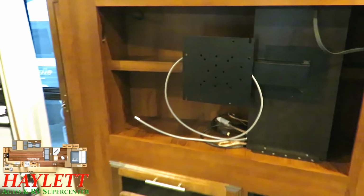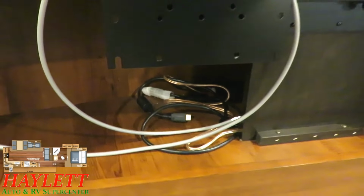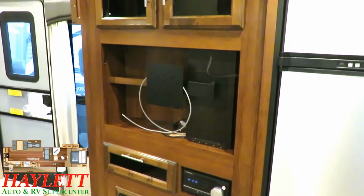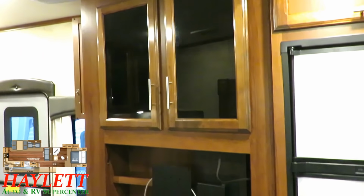And it's not just HD capable, they actually run all the HD wiring for you. And it's not that you can't get on Amazon and buy that cable for $6 from China. It's the fact that you don't have to run it through the cabinetry behind this hidden maze of God knows what behind that cabinet fascia. It's all done for you.